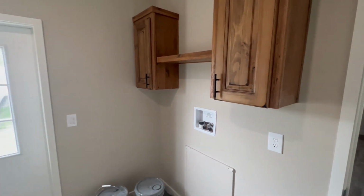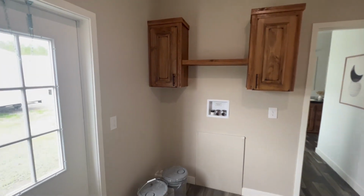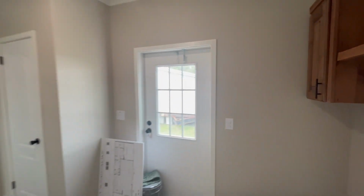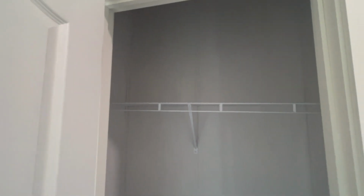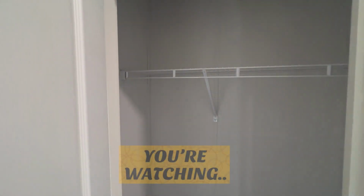Yeah, this leads to the master bathroom, but we'll check that out in just a bit. So this is your utility room. Of course, that'd be the space right there above your counters. And right there be your electric panel box. Okay, so over here be your central heat and air. You also have your water heater right there behind the access panel. And this is probably like a coat closet, but I'll probably use it as a pantry. So I'll probably add a couple extra shelves and use it as a pantry.